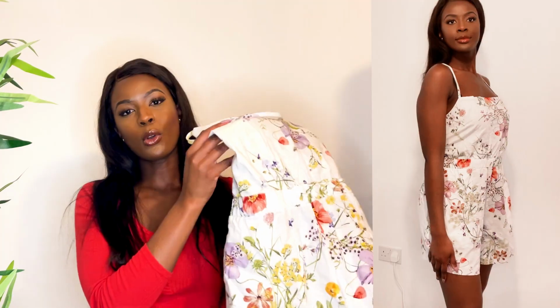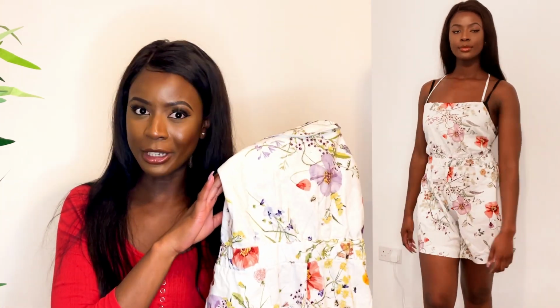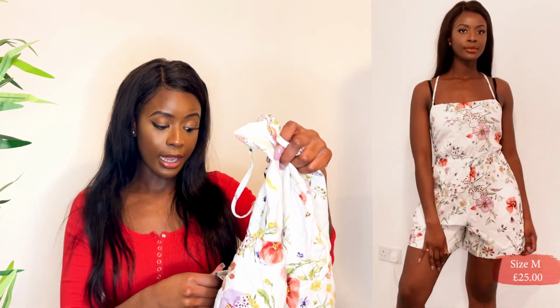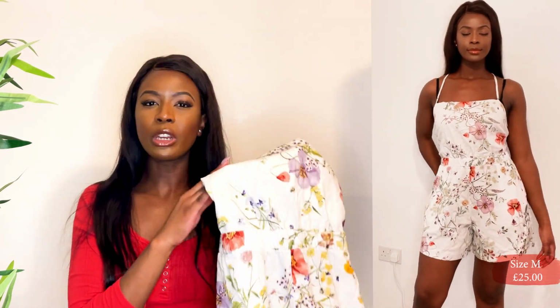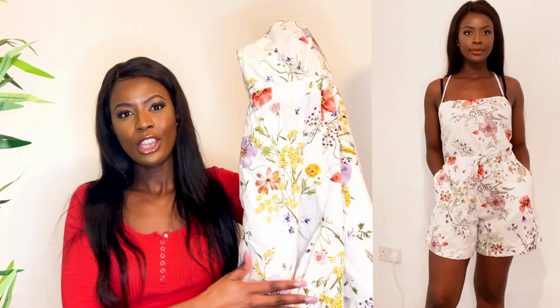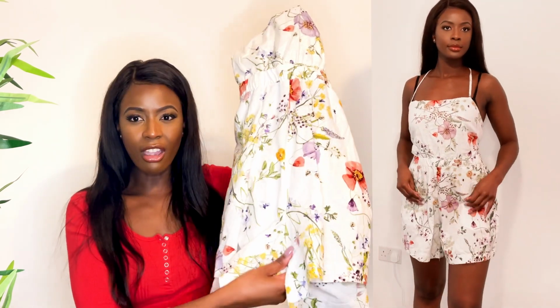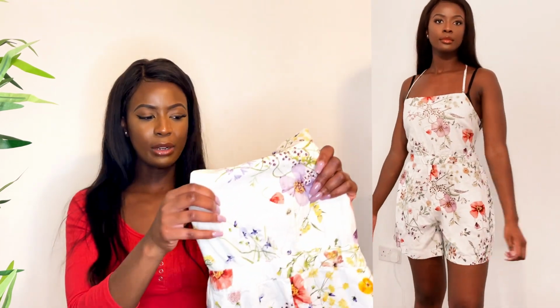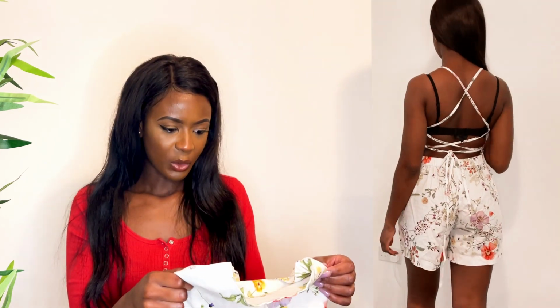So guys, the first item I've got is this cute little number. And you know what? I don't know what to think about it, to be honest. First of all, I got it in a size medium and it was £25. Now, this is quite a new item for H&M, but it just feels a little bit baggy around the shorts area. There was just a lot of room and it was really long here. And it wasn't even from the tall section. It just fit really weirdly. It just wasn't the usual, normal fit. And that surprised me, to be honest, because I got a size medium, which is my size. Why on earth did it do that?